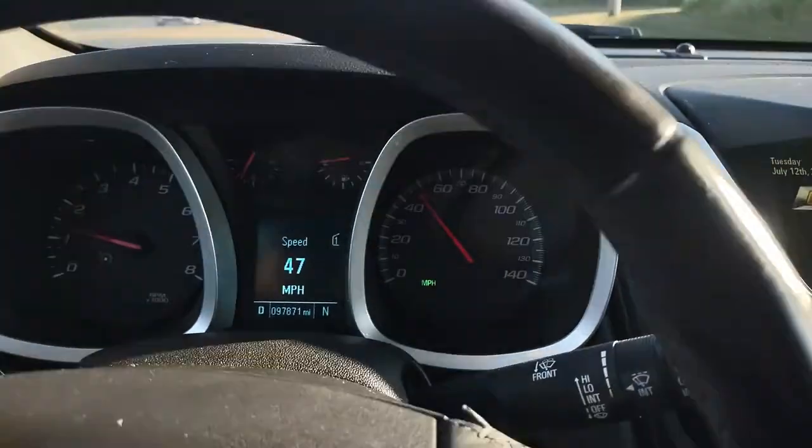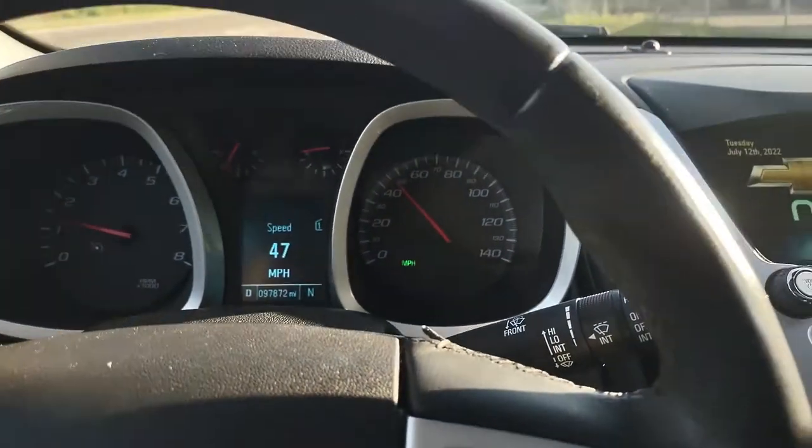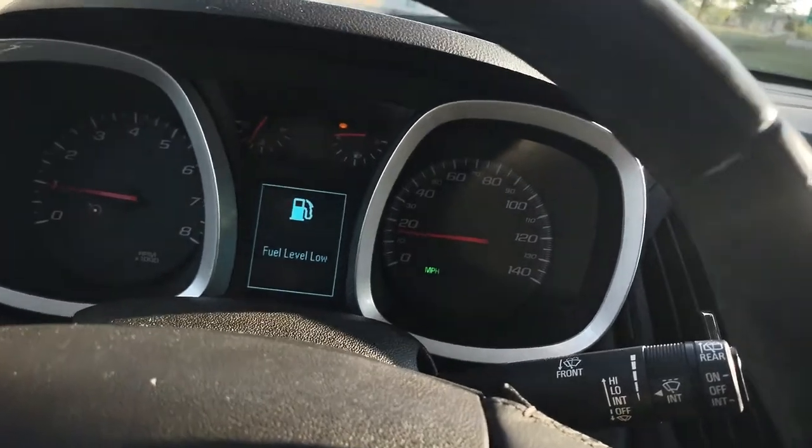she's gonna have a considerably longer lifespan for this vehicle, which is a good thing, because any way you place it, you're saving money if you're not changing your oil as often and all that kind of stuff. So, yep, fuel low, so it's time.